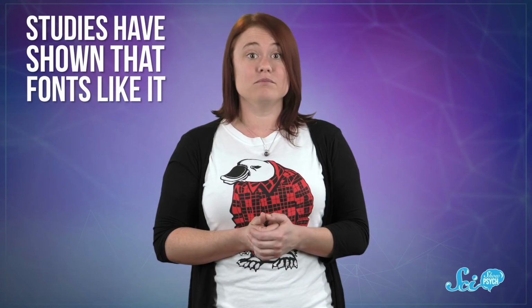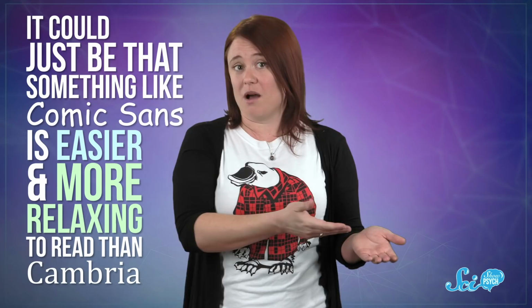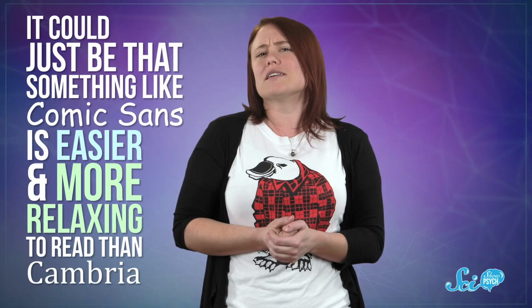In general, studies have shown that fonts like it, ones that don't use serifs, feature lots of unique characters, and aren't too smashed together, are rated highly by those with dyslexia. It's hard to say specifically why they're helpful, because scientists haven't really done brain studies of people reading in different fonts. It could just be that something like Comic Sans is easier and more relaxing to read than, say, Cambria. But regardless, it is promising enough to get people interested.